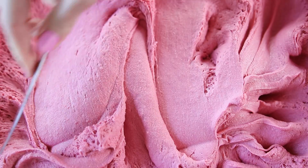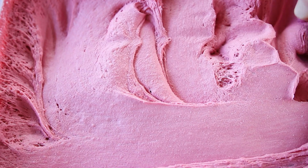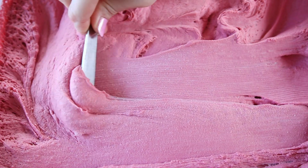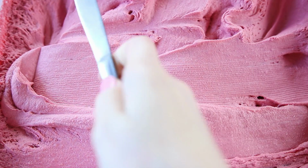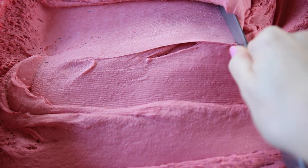It's also super spreadable. I really love spreading these ones with knives or spoons or different things like that. And then it's all topped off with these really cute red sprinkles. Look how cute that is. I love it so much.